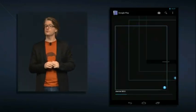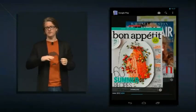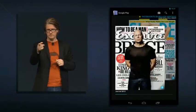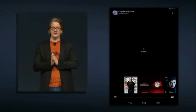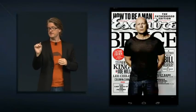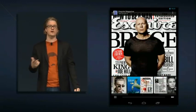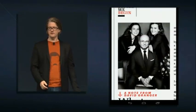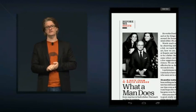Here's the new Google Play Magazines app. And just like your coffee table, the newest stuff is on top. You can swipe through and find something that's interesting to read. Why don't we go ahead and open Esquire? Once I bring it up, I can tap on it and bring up a list of page thumbnails on the bottom to quickly swipe through and find an article that I'm interested in reading. So yeah, that one looks good. And once we open it up, you look at the content, it just looks beautiful on Nexus 7.